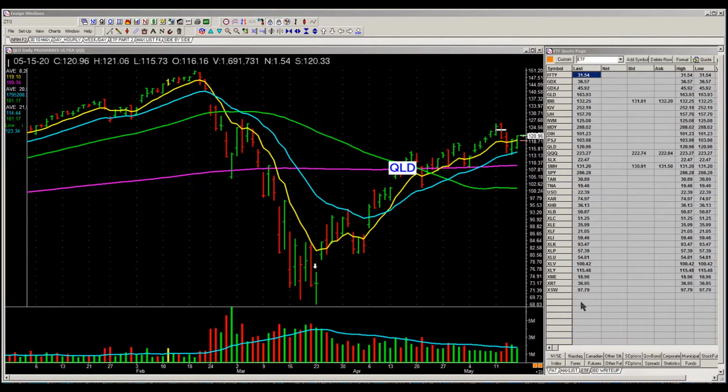Right here is a list of major sector ETFs. Now, this is just alphabetical. This is not sorted by percent off 52-week high. If you have the ability to do that, that can really help you. Leading groups produce leading stocks. But we're just going to go through these and take a look to get a feel for the market.